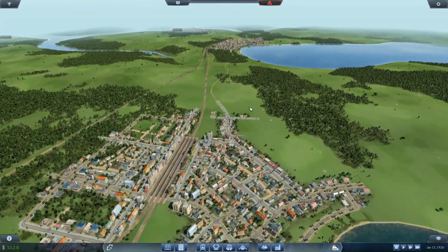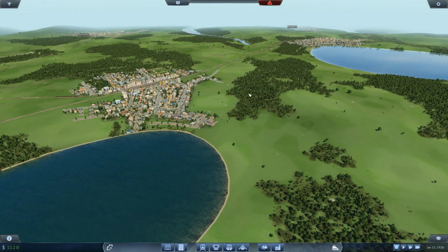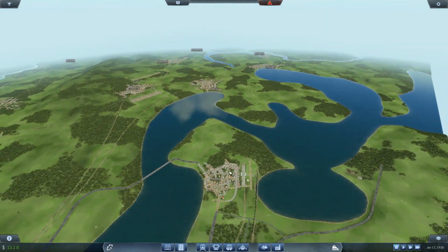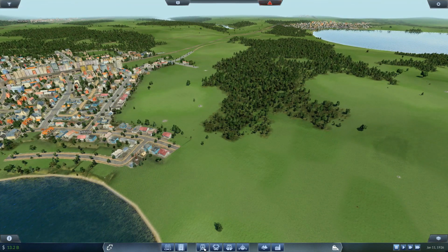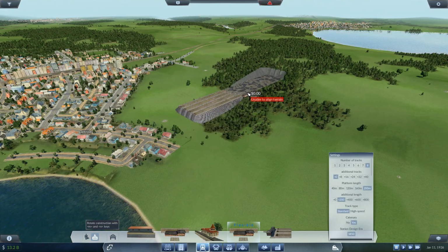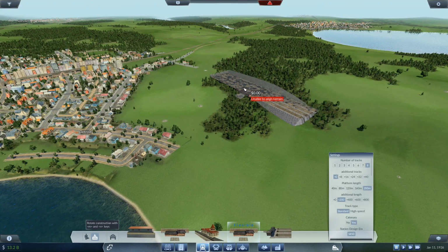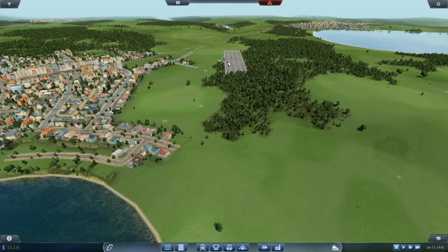I may try and fit an 800 station in somewhere. Possibly down here. Yes, a small one. So, Detroit City is getting two stations. Oh man, this is a rather large hill. Okay, move up. Up, up, up. Right, you will go there, but I'm gonna need to extend you. So let's place it there.